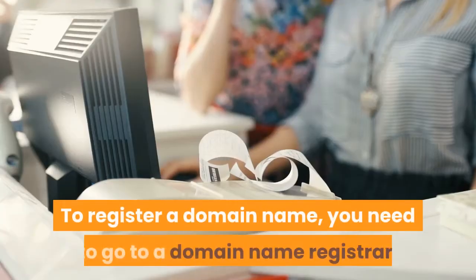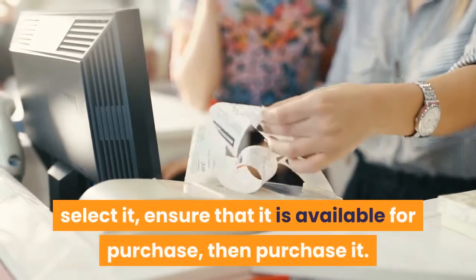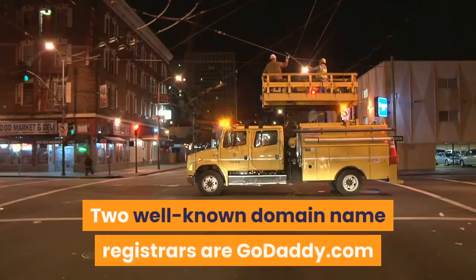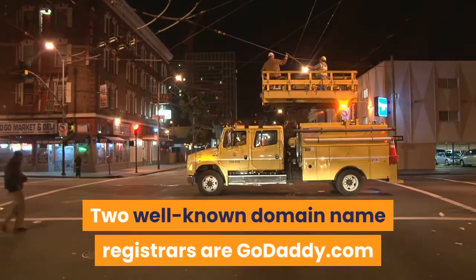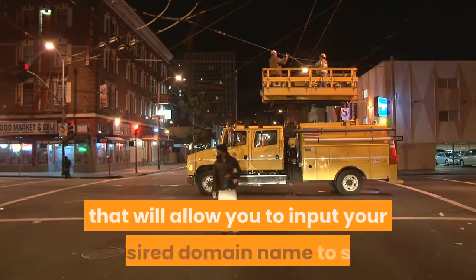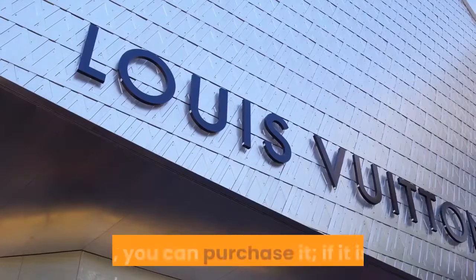To register a domain name, you need to go to a domain name registrar, select it, ensure that it is available for purchase, then purchase it. Two well-known domain name registrars are GoDaddy.com and Namecheap.com. Both of them have a search utility on the sites that will allow you to input your desired domain name to see if it is available. If it is, you can purchase it.